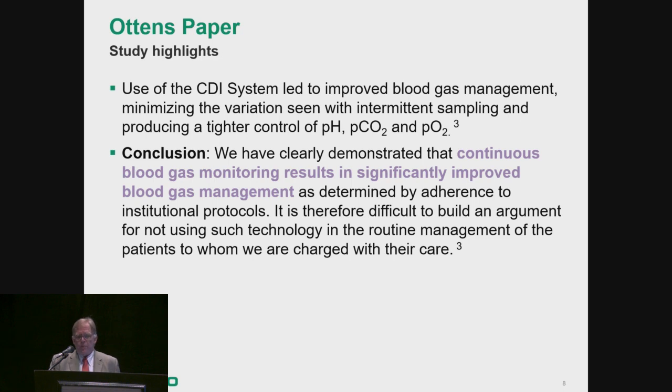The Ottens paper that came out basically supplemented that information with essentially the same type of outcomes from the work that they were doing. And so Jane made a very, very strong statement. At the end of this, it says, "It is therefore difficult to build an argument for not using such technology in the routine management of patients to whom we are charged with their care."